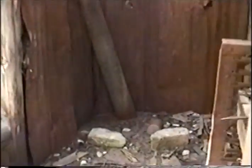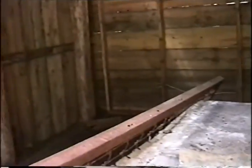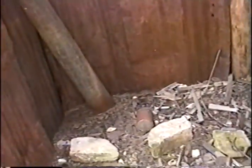We're in the mill now, on the other side of it, taking a peek into that little room, which looked like it was kind of a bunkhouse or living quarters or something at one time. Nothing in it now. Got their wall shored up with tires there, and that kind of gives you an overview of what the inside of this little mill looks like.